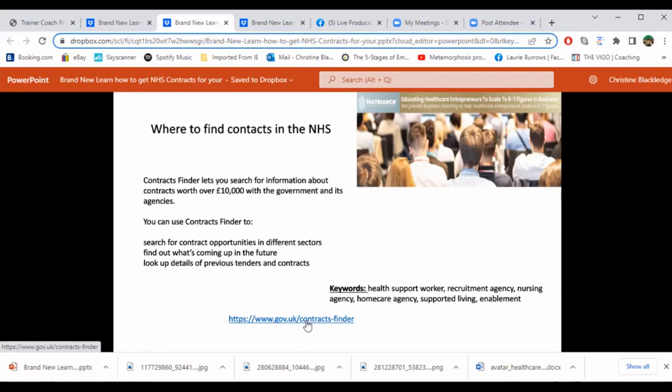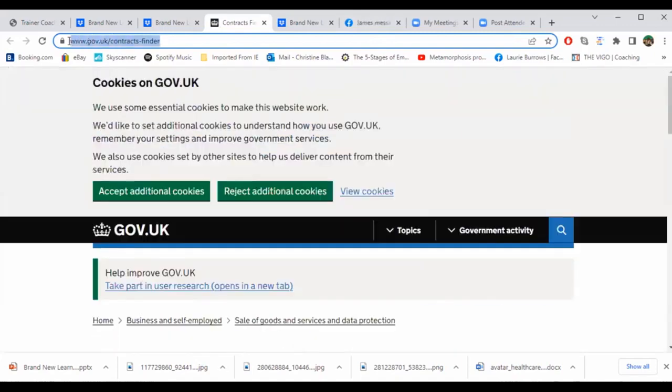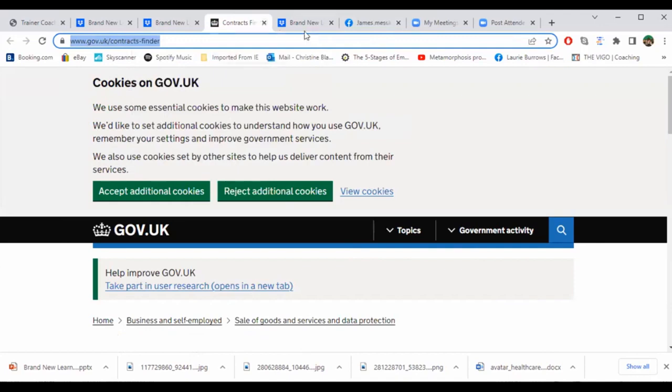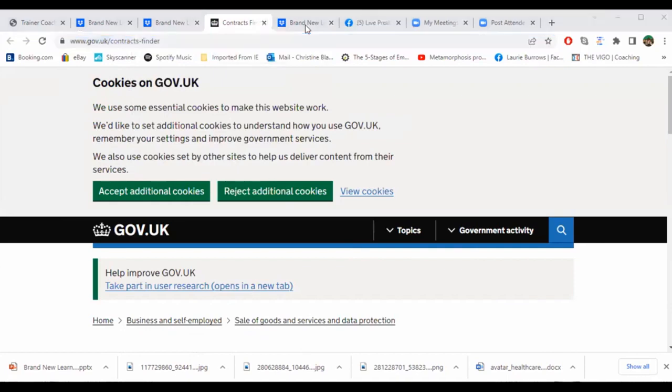So I'm going to click this link here, which is the Contract Finder link. The chat box is there for those of you that are able to see. And I'm just going to share this screen with you so that you can see. This is for the Contracts Finder. And what I want you to do, it will bring you to this page. Hopefully you can see the page that I'm on.